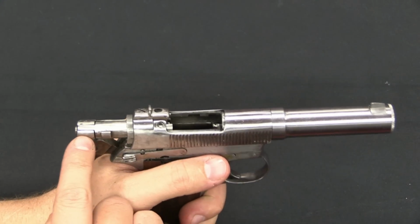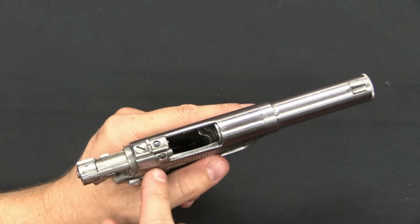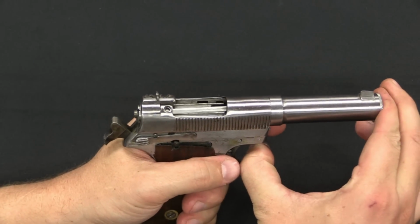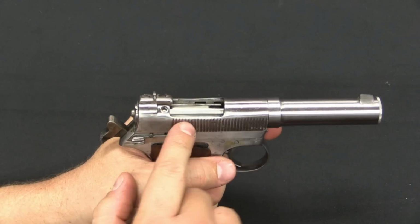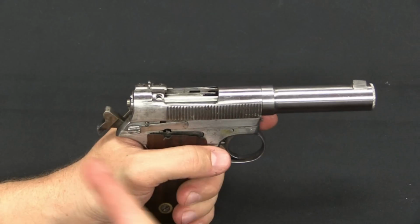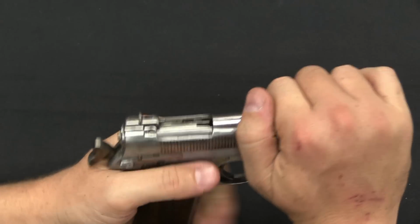The bolt is now all the way back, so in theory what it would do, as soon as this slide comes the rest of the way back, it trips a release, which allows the bolt to come forward. The bolt would pick up a cartridge from the magazine, feed it into the chamber, the hammer has been recocked, and you're ready to fire again.